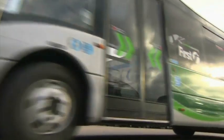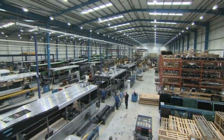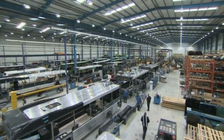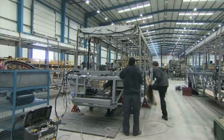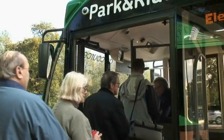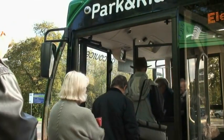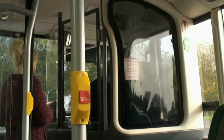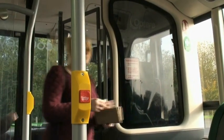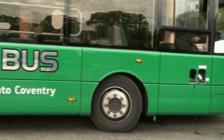The Optare Versa EV electric bus is built at the company's Leeds assembly plant and joins a growing lineup of existing green buses made by Optare, including diesel-electric hybrids and dual-fuel models. The Versa EV looks like a conventional diesel bus and can carry over 50 passengers like a conventional diesel bus. But it has zero emissions and is whisperingly quiet, making it the ideal transport for environmentally sensitive areas.